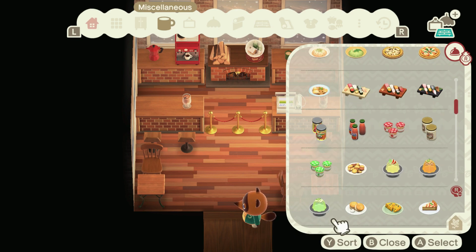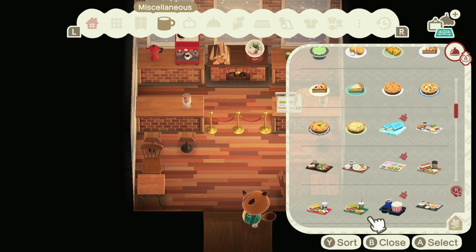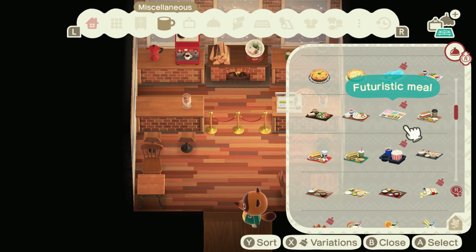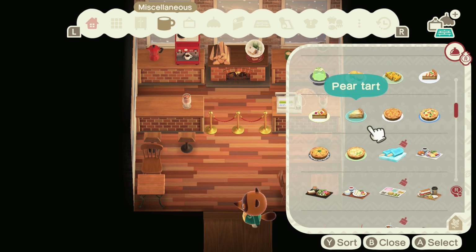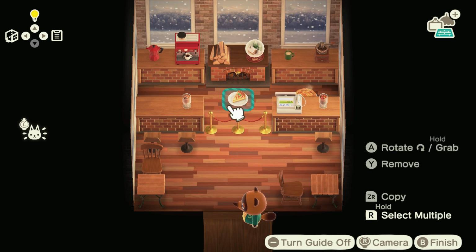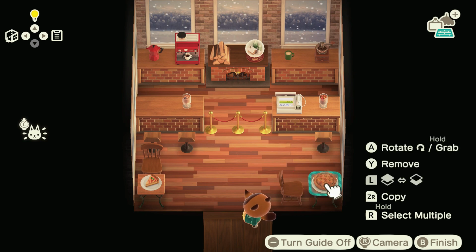And do I have... Yeah, I definitely have desserts. We'll do an apple pie. That is not where I wanted that to go. Plain cookies. Do I have the frosted cookies? I probably haven't crafted them yet, so that's gonna be a negative. Well, we can. We'll do the pumpkin scones. Why not? Actually, no, the apple tart, because I am indecisive. So that there. That there.